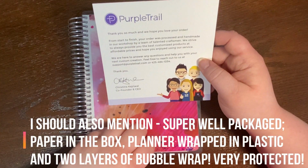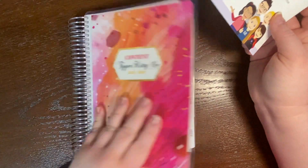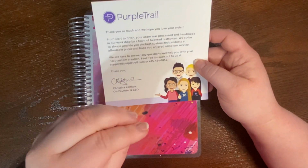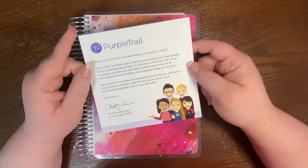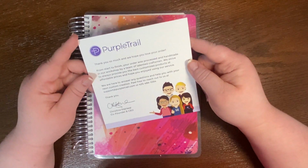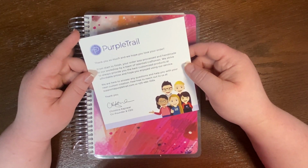You guys, I placed this order on June 2nd, and it was not only printed, like it's custom to me, right? The cover's custom, the insides are custom, as well as put together, shipped, and arrived in 1 week. My mom texted me on June 9th and was like, you have an order here from PurpleTrail, because she didn't know it was coming. And I hadn't given her a heads up yet because I didn't think it was going to be there that fast. It was so fast, you guys. I could not even believe it.